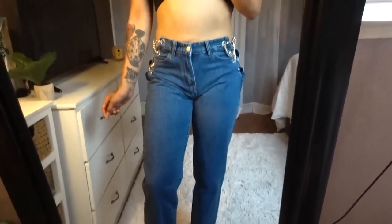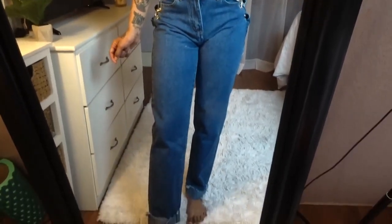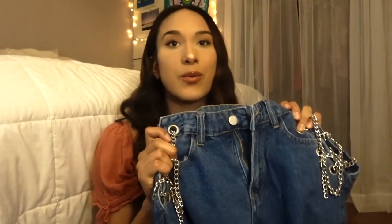They have adjustable chains, and you can kind of see your hips a little bit. I just thought that was kind of cute, a little scandalous. The bottoms of the jeans are folded, super comfortable. I cannot wait to wear them. I haven't worn these.